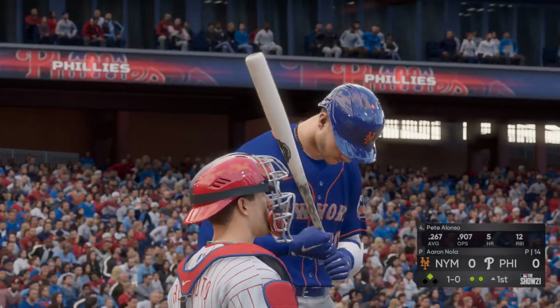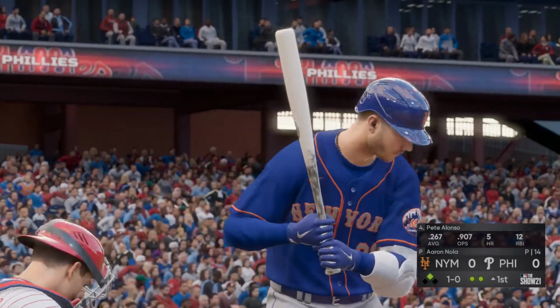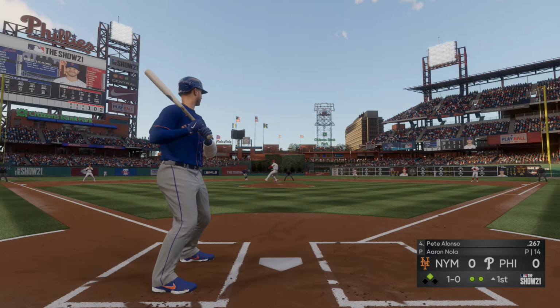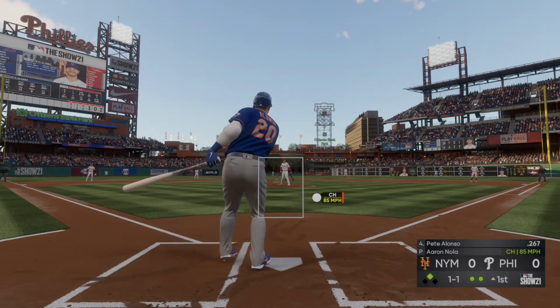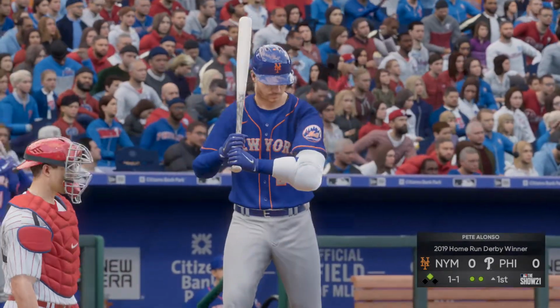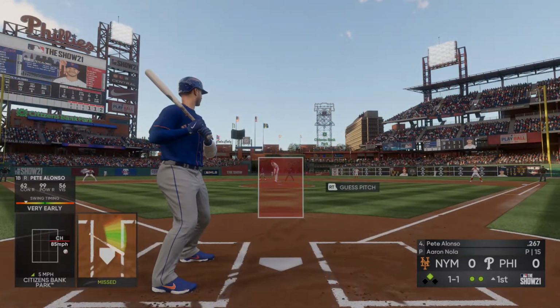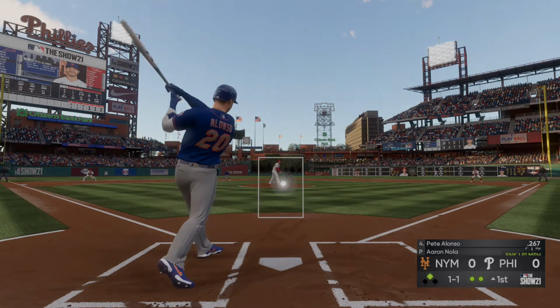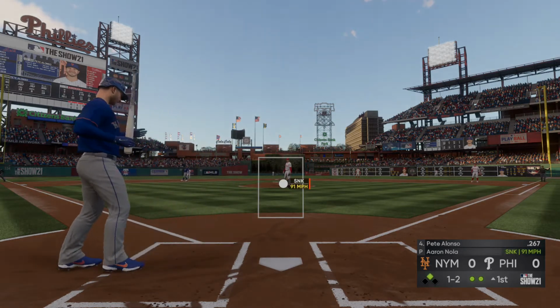1 ball, no strikes to count. One and 0. Here it is. Had him lunging at that pitch away, and it's 1-1 now. Got to sit middle when a guy's trying to pitch around you. If he's going to give you first base, take it. And he fouls this one off.